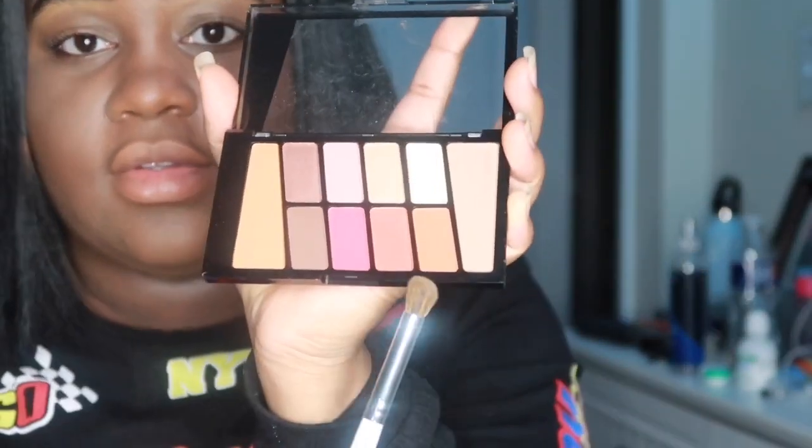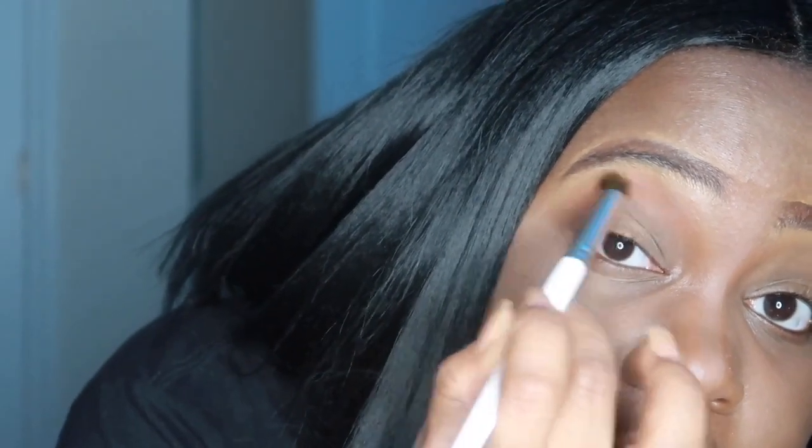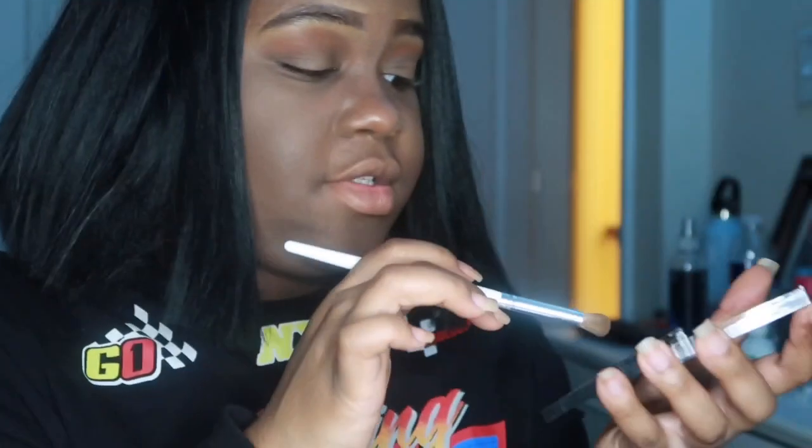Going in from Not a Basic Peach, I'm gonna go in with this orange color here, and see how it's gonna go. This is from the wrong palette. This was from Rosé Is in the Air, not Not a Basic Peach. I'm gonna now go in with Not a Basic Peach, this Burnt Orange that's up here. It's not doing much, but I'm gonna keep going. Since that's not doing anything, I'm gonna see what other colors I can use.